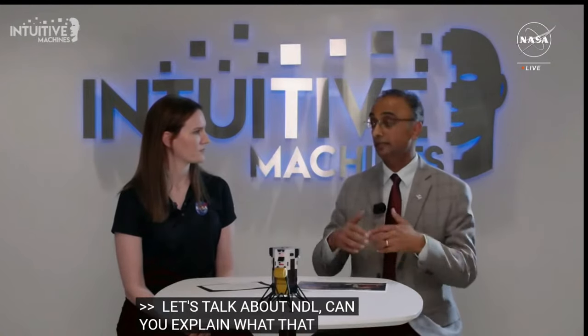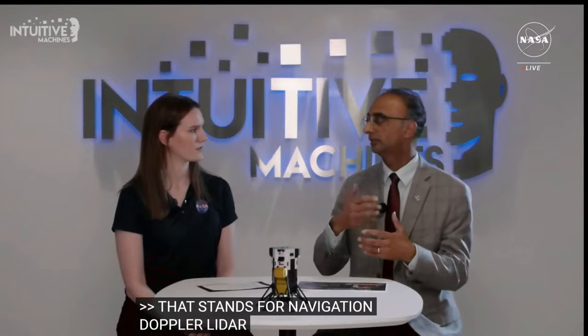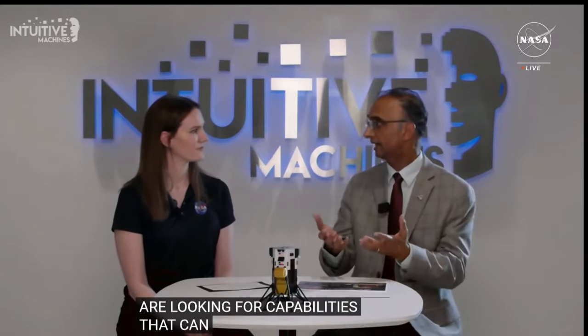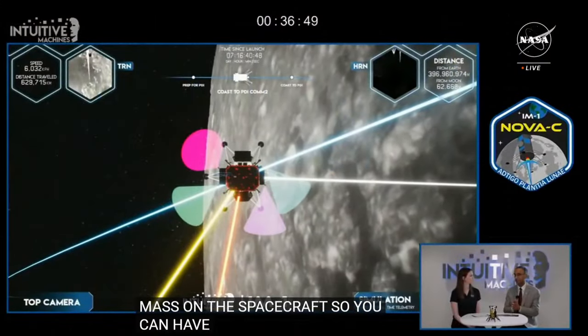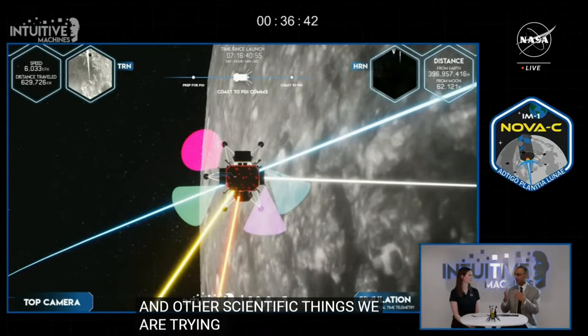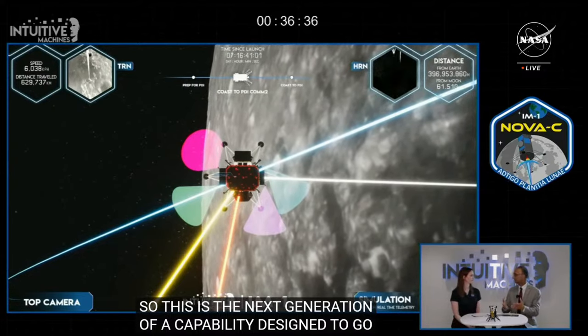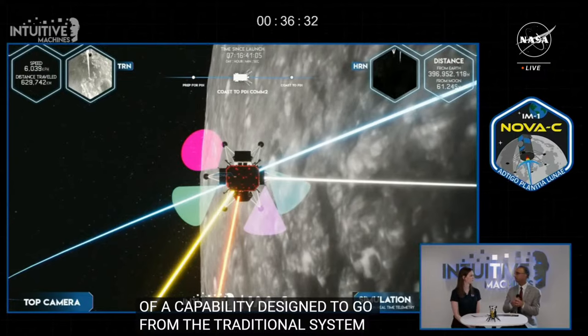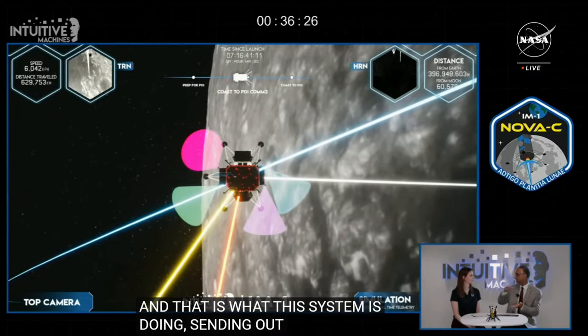Yeah, so NDL stands for Navigation Doppler LiDAR. One of the challenges for doing any space missions is knowing where you are and trying to figure that out, right? And so we're looking to develop newer capabilities that we can do that more precisely and that take up less volume and mass on the spacecraft so that you can have all the available payload mass for instruments and other scientific things that we're trying to do. And so this is the next generation of a new capability where we're trying to go from the traditional measurement using radar to a laser-based system. That's what this Navigation Doppler LiDAR will be doing, sending out three laser beams to try to get the velocity measurements in the lateral direction as well as the vertical direction.